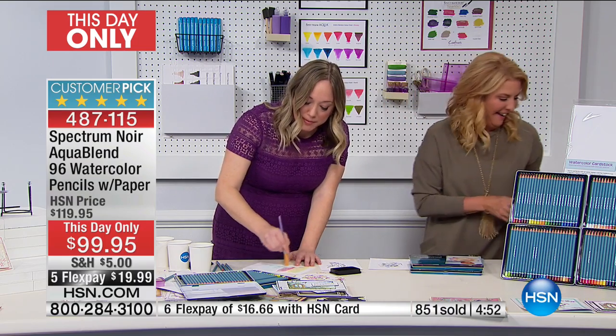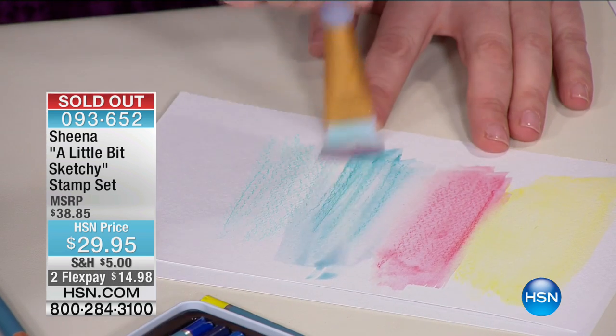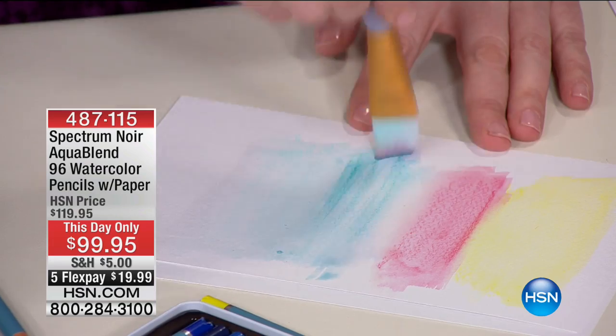Well, you want to know what? The people who are going to need watercolors to go with those stamps, check out this background. That's great. I'm just activating the color and letting it meet and marry in the middle. And when you dry that down, then you can stamp over it. You can die cut it out.